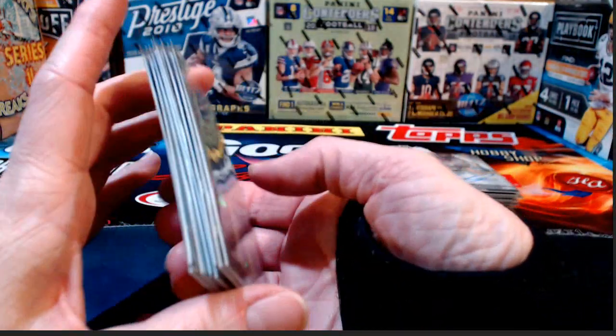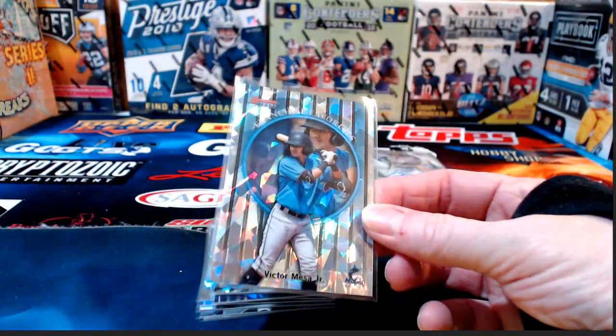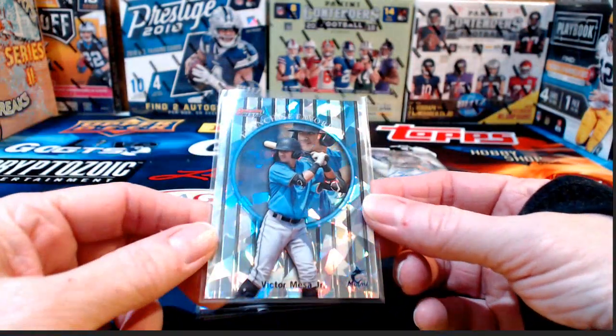Oh, Nolan Gorman, you're talking about. Oh, for sure. Yeah, I mean, he's definitely a highly regarded prospect. His autographs generally do pretty well.